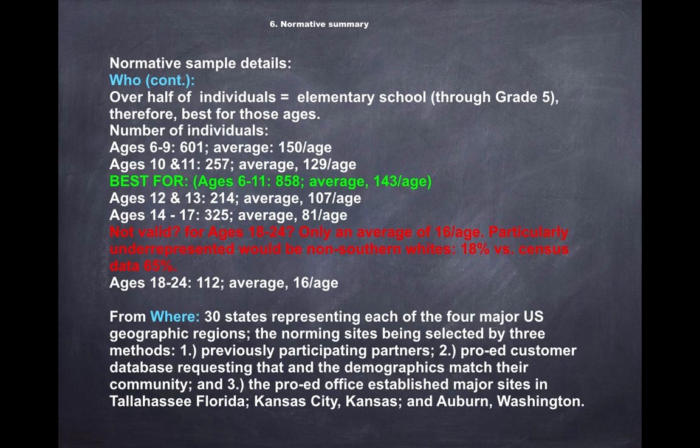Now, it does get a little lower as you head to ages 12 and 13. There's 214 individuals. That average drops to 107, but that still is above 100, and the reliability numbers still hang pretty well for those. They start dipping a bit when we get to the 14 to 17-year-olds. That's 325 individuals for an average of 81 per age.